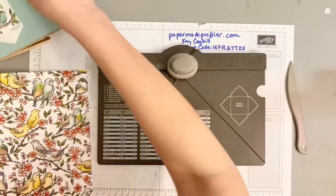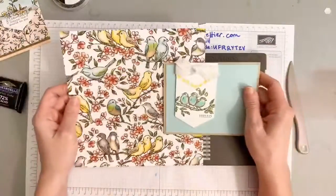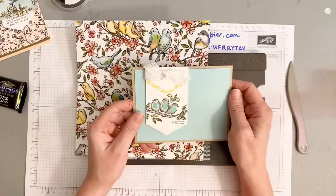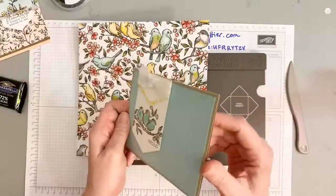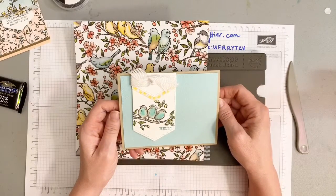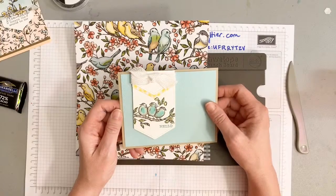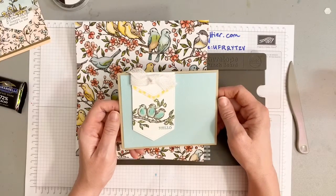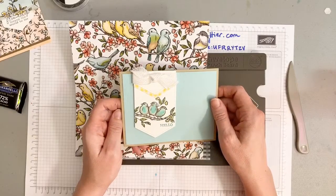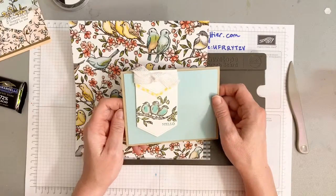So let's take, for example, we want to make an envelope to fit this pretty card. I got this card as a swap from our team gathering, actually. I can't remember who made that one, but it was gorgeous. Or maybe I got this in the mail. I have a lot of swaps going right now, so I really don't remember.